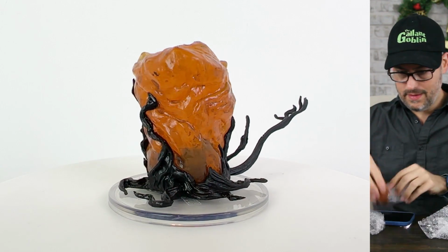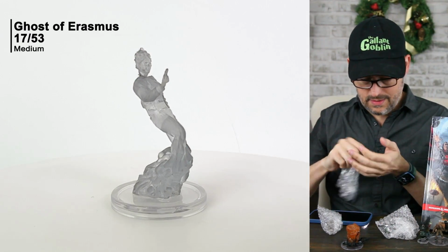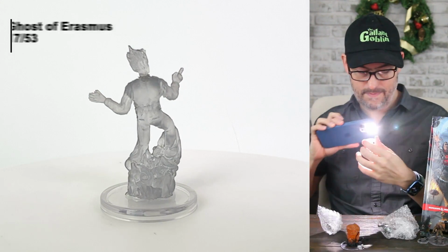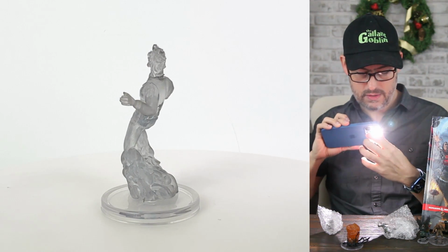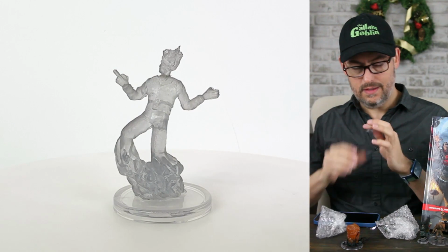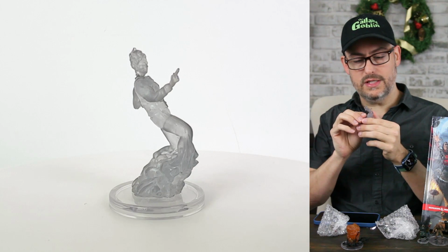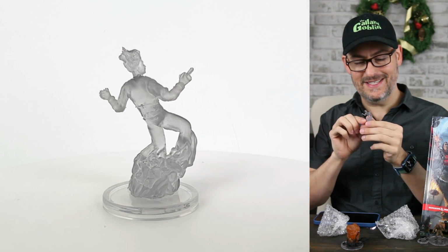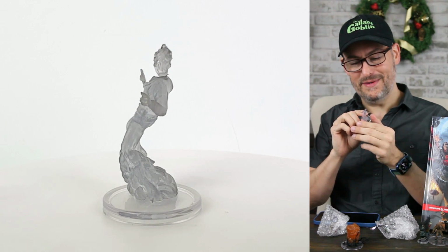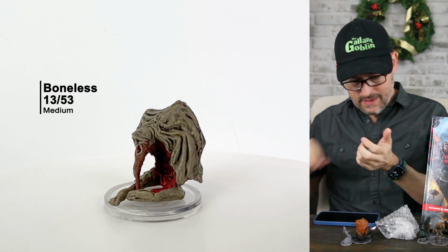Wow, look at that. Okay. Is this an invisible mini? No, the invisible minis are back, but no, this is something different. This is a ghost of something. Erasmus. Ghost of Erasmus. It almost looks like a ghost disco dancer. He's got one of his fingers extended. Looks like he's in the middle of staying alive. But cool looking ghost mini that looks less than scary.